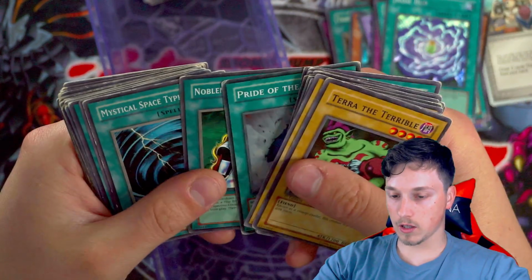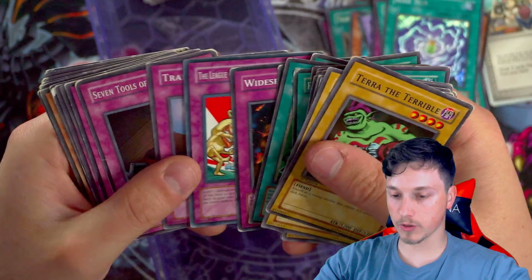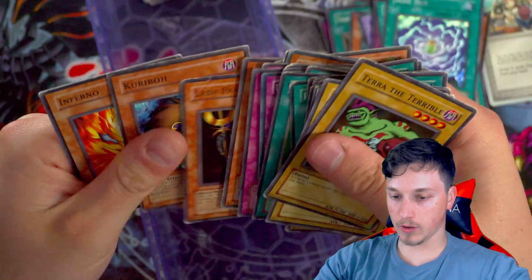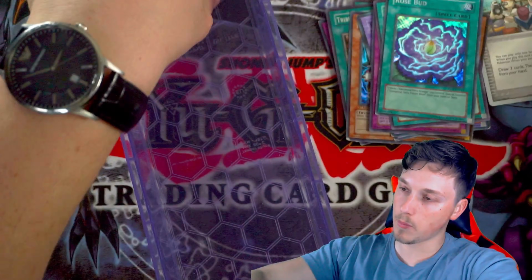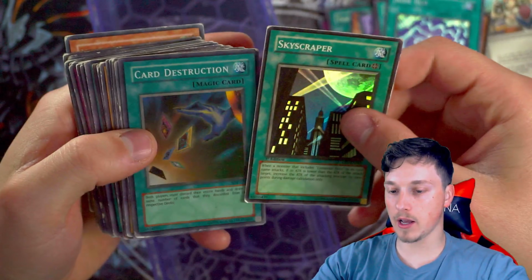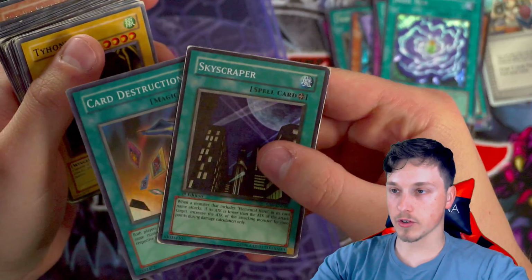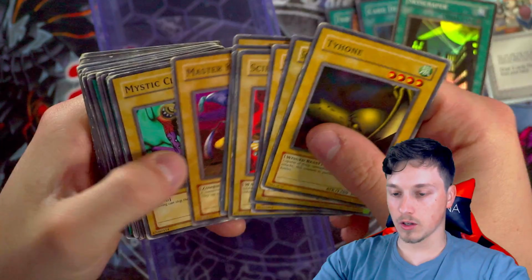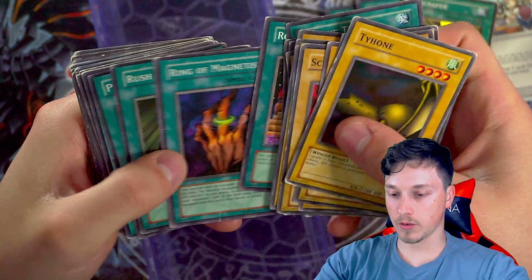Pride of the Week. Never seen that card before. Widespread Ruin. And that's about it for that. One more. Let's see what we have. So we've got a Skyscraper with Card Destruction. So 2 other foils, and I presume they're all common.